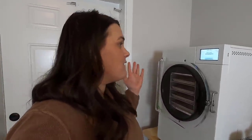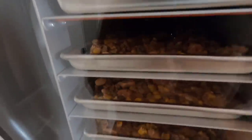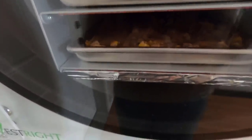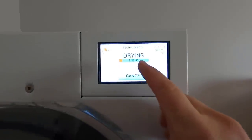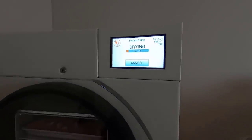Okay, I came back down to check on the freeze dryer. We are now 4 hours and 46 minutes in, and it has been drying for 1 hour and 23 minutes. Very interesting. I'm very curious to see how long it goes in the drying section. It has been drying for 6 hours and 26 minutes.